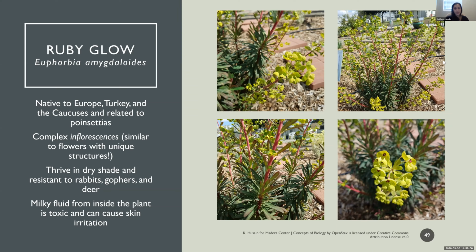These grow really well in dry shade. So if you have a house that blocks the sun and it's really dry and nothing else grows there super well, you can plant these. Again, resistant to rabbits, gophers, and deer. It does have a sappy fluid called latex that is really toxic and causes skin irritation. So these grow super well, but you just want to be cautious about planting them.